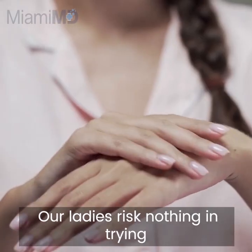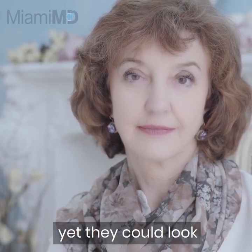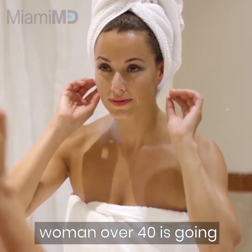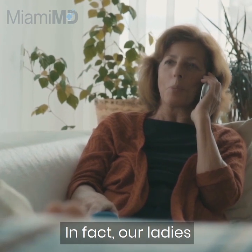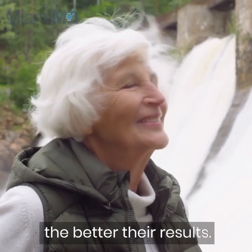Our ladies risk nothing in trying the age-defying Lift and Firm Cream today, yet they could look better than ever before. Look, I'm convinced any woman over 40 is going to see jaw-dropping results in a few short weeks. In fact, our ladies are living proof of it. Bottom line is, the longer women use this cream, the better their results.